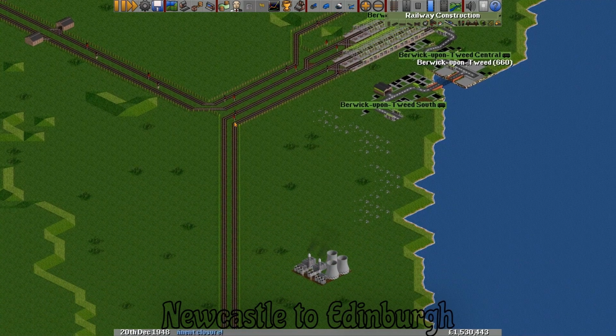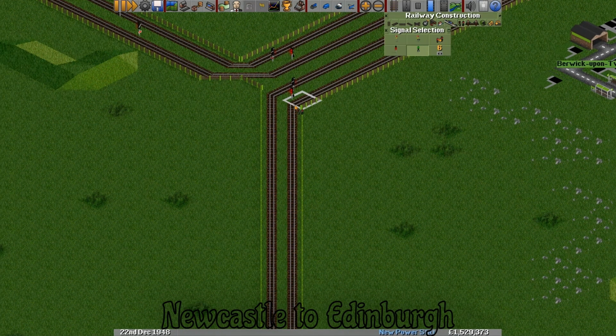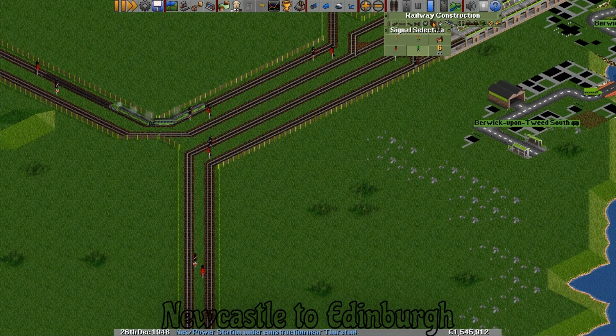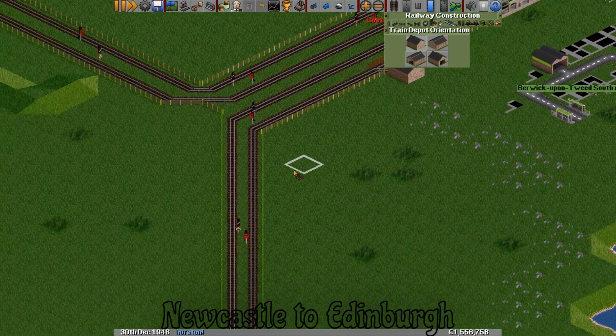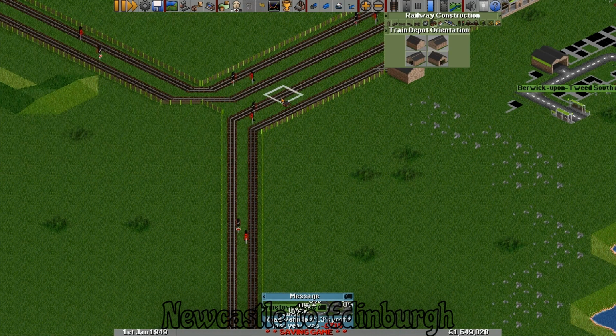I'm thinking we could get a new line on there. But wait. What do you mean you can't place a signal there? Place a bloody signal. Oh, that's going to be a pain, isn't it? Putting a depot in there. Put it there then.